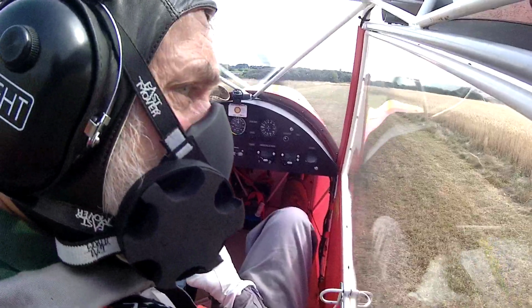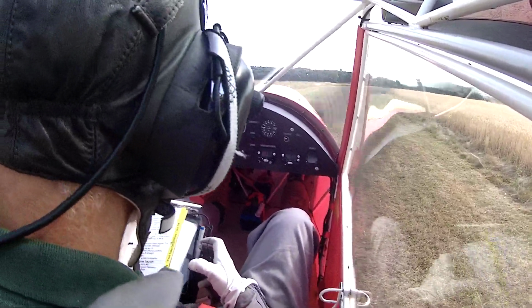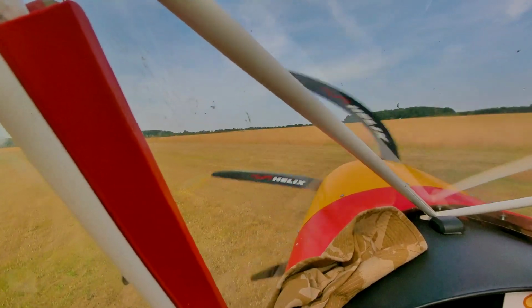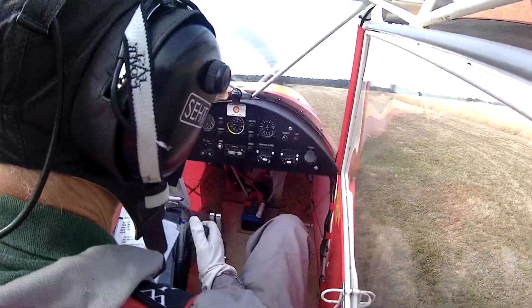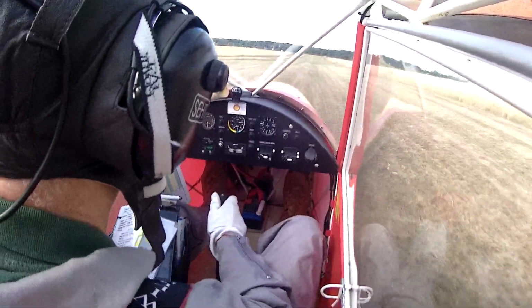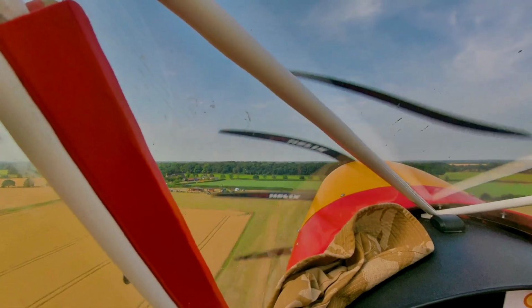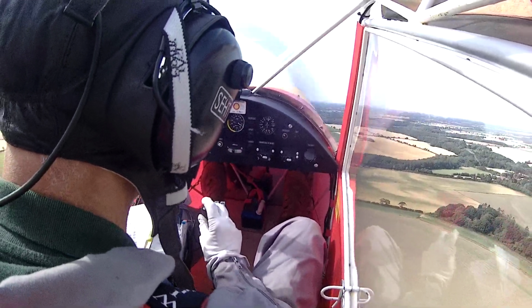Okay. Veto cover is removed. So, radio, Golf Sierra Kilo Uniform Bravo lining up. Runway 22, immediate departure to the west. Bravo, taking off. Bravo, leaving the circuit, switching to Norwich radar 119.355.